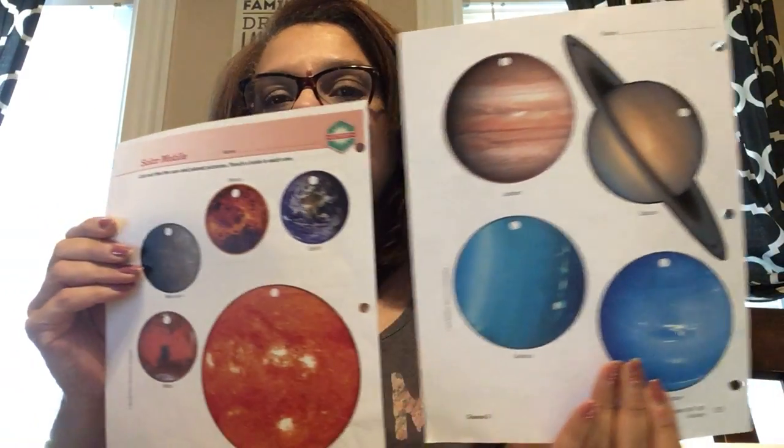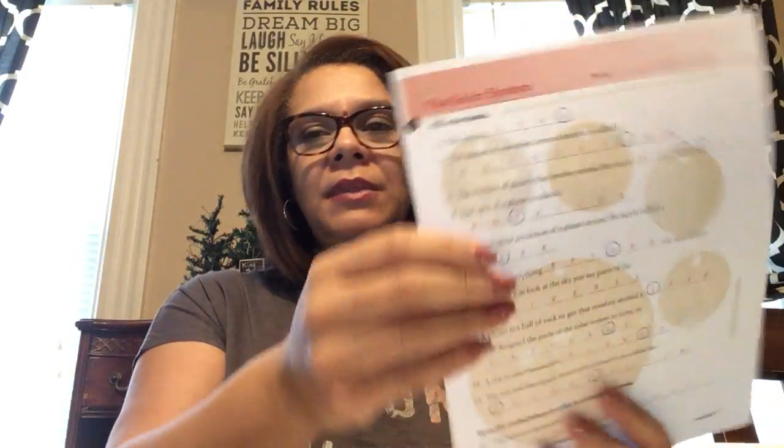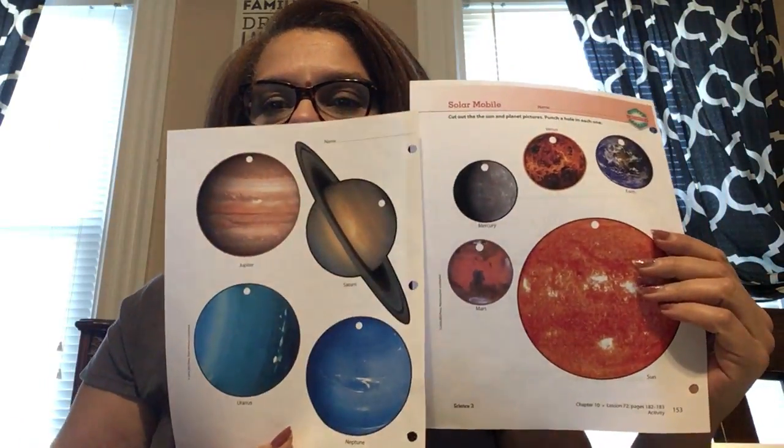Okay? Let's go on to page 182. And this is a very special project that you would have done at home anyway, because this is not a project that we do in school. This is an at-home project. Please read page 182 on your own. And basically, here's what you're going to do. And mom and dad, if you're listening, they're going to need your help on this, okay? In your activity manual, you are going to find these two pages, pages 153 and 155. Now, had we been in school, I would have given you the paper, but let me not get ahead of myself. So what you're going to do is cut out the planets as carefully as you can.